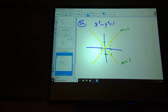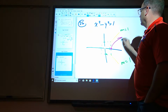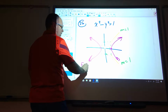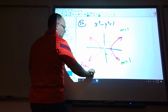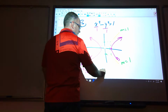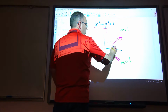And which value is positive, x or y? X. So it's going to open this way. And then if we wanted to find the foci of this, it's going to be c squared equals a squared plus b squared. Those are both 1, so it's going to tell you that it's going to be root 2. So root 2 is about here, and root 2 is about there.